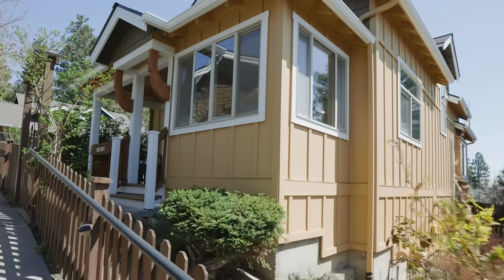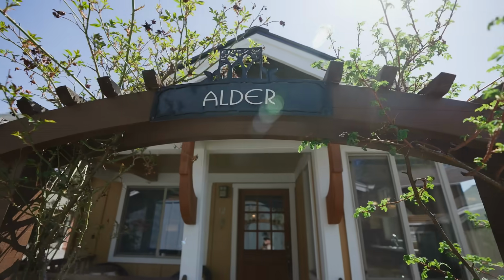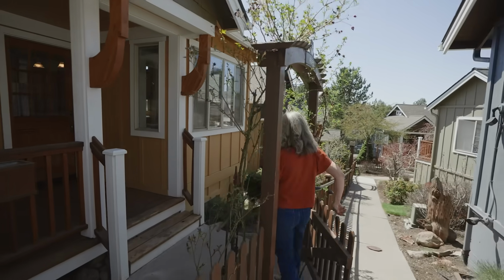Welcome to our new listing at the Cottages at Westside Terrace in Northwest Bend. This standalone condominium is warm and inviting and has a ton of charm. Let's go take a look.